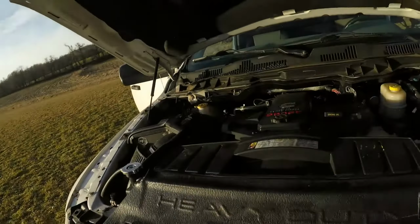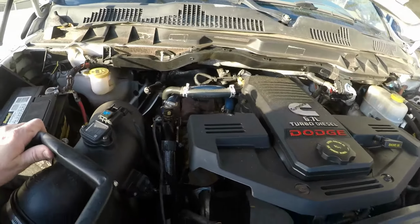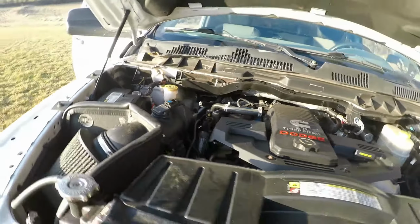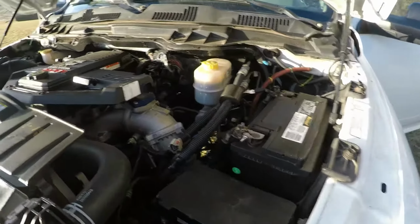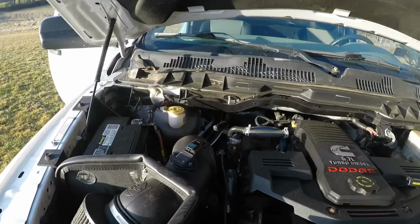This exhaust manifold will be coming off. We'll be doing a second gen swap. This is going to be useless because we'll be doing the second gen swap, and we'll have a filter coming right off the turbo. We'll probably go down to 1 battery. I don't know that we'll need 2 because it's not going to be a winter vehicle. It'll just be more for performance.